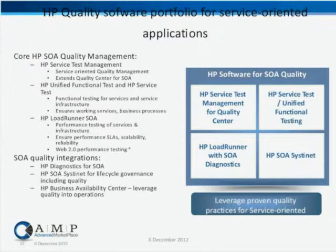HP LoadRunner with Diagnostics. With HP Diagnostics, we have application breakdown and monitoring visibility into the service itself, the topology of the service, and that information can also make its way up to BSM. We'll talk a little bit about what HP Diagnostics does in the operations space. And then, of course, the foundation of the governance side, which is HP SystiNet.